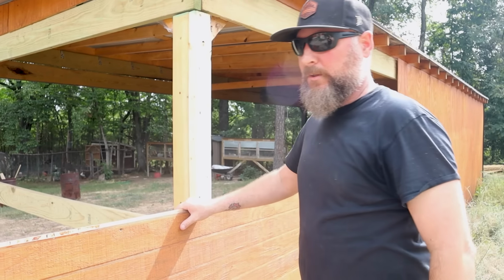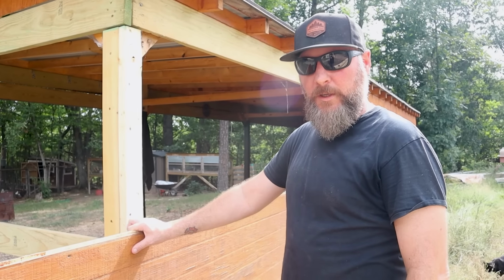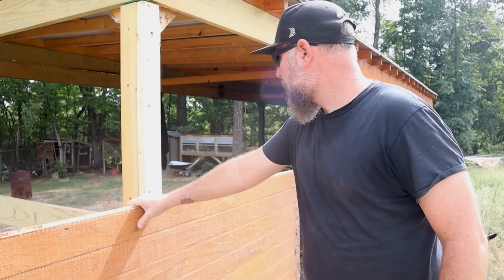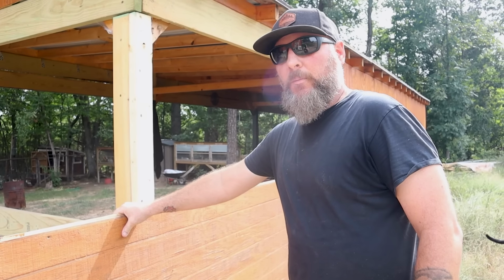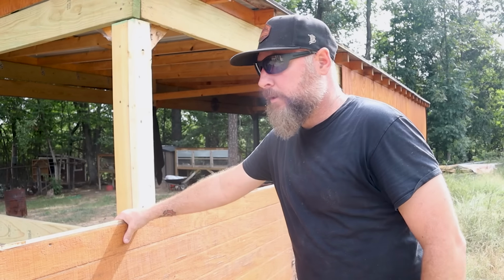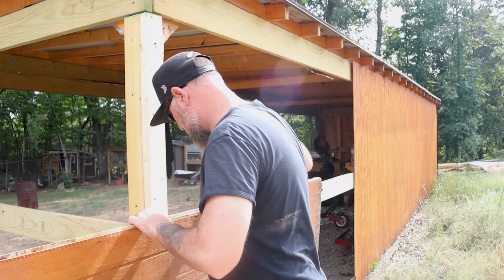We're gonna be getting new siding, most likely, guys, for this thing anyway. I might use this to build like another coop or something that we might need. A goat pen, something separate for the dog run. I don't know yet, but we'll definitely save this.